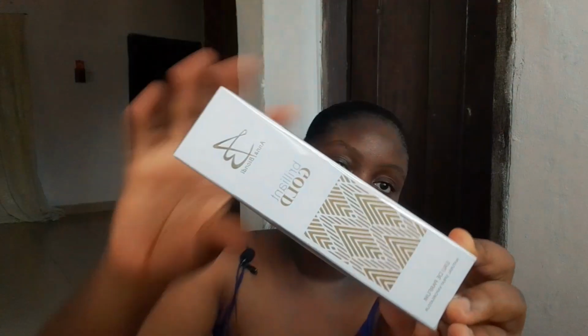Okay, so this is the perfume that she got me. This one is Anna Biondi Brilliant Gold. Let me just unwrap this. I felt like getting a spray, but on the other hand I was like, no, let me forget about it. Since I was getting this one, maybe next time I'll buy other ones.